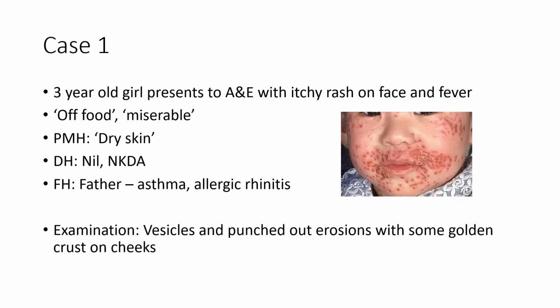Our first case is that of a 3-year-old girl presenting to the emergency department with an itchy rash on her face and a fever. Her parents report that she has been off her food and has been miserable the last couple of days. She has no significant past medical history of note, although her parents do report that she has had dry skin since being a baby. She takes no regular medications and has no known drug allergies.